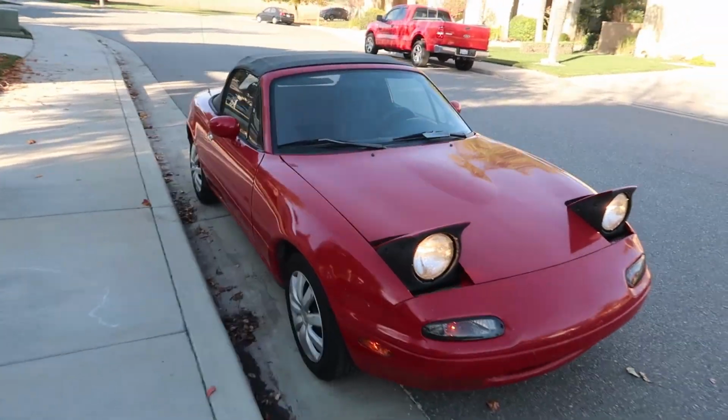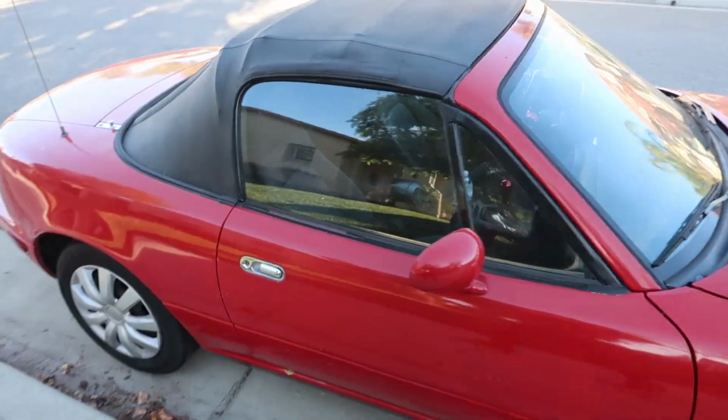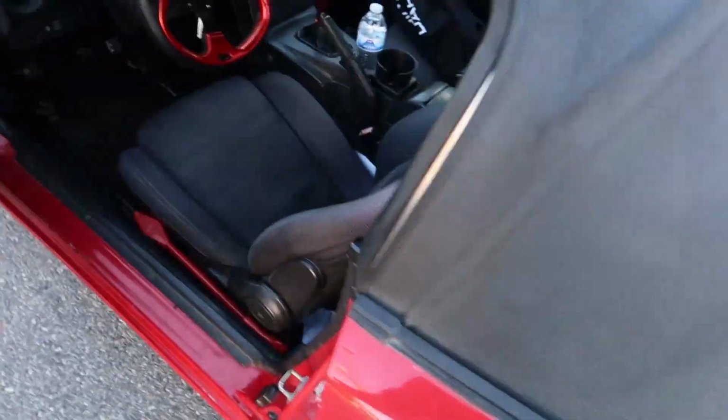We're gonna drive her today. We're gonna go get some food. We're actually meeting up with the homies. We're gonna head to the mall today and we're gonna do some Christmas shopping just because it's getting closer and closer to that time of the year again.